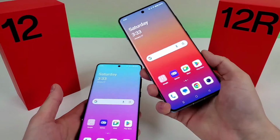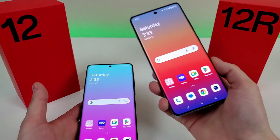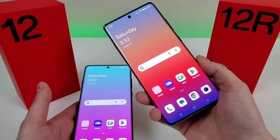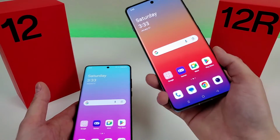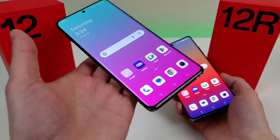Now, the OnePlus 12R, you might be mistaken based on the name of it that it's basically the regular version of the OnePlus 12, but this phone competes in a completely different segment. This device has an MSRP of $499, and it competes more with the Pixel 7a, for example, and the Samsung Galaxy S23 FE. So that's considered the mid-range segment, which is different from the flagship segment, which the OnePlus 12 competes in.